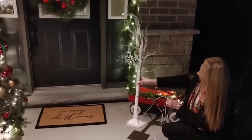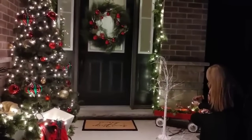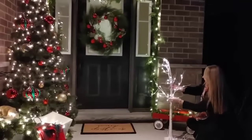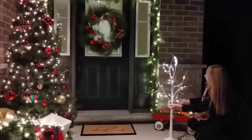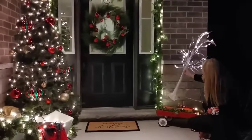I felt like this area needed something else, and I know I've used this tree here before. So it's this little birch tree. I love it. The lights are a little bit whiter than the rest of my lights, which I don't love, but I think it's so pretty. And this area needed a little bit of height just because the other side does have the Christmas tree. So I just spread all the branches.